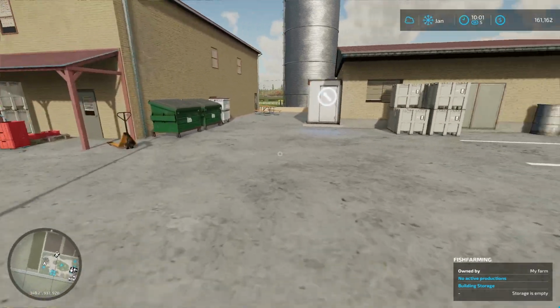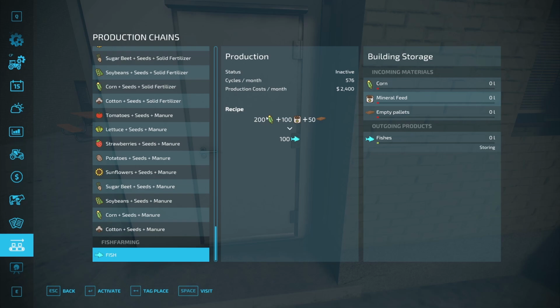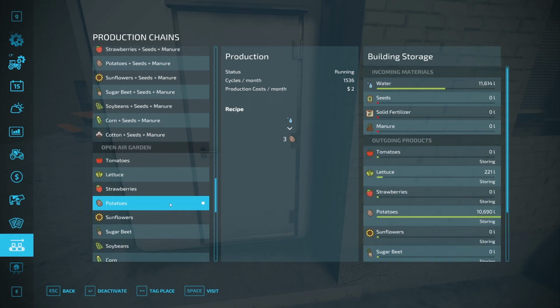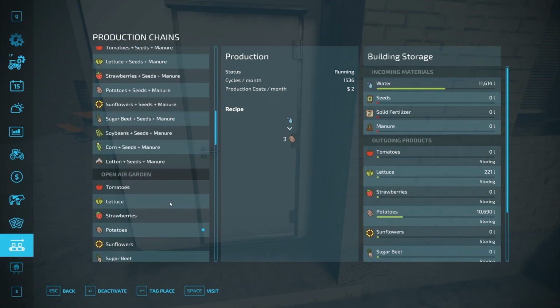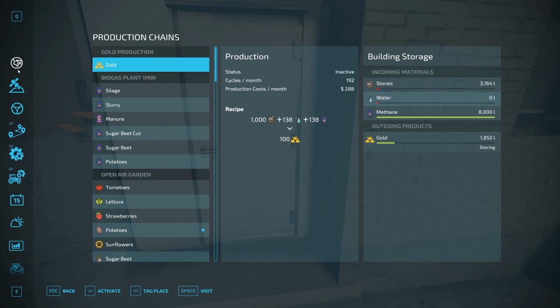Got parking spaces. And this is the production access point. So fish. So we need corn. We need mineral feed and pallets. So we're going to have to do some corn. Alright, so one of our fields is going to have to be corn. And we'll have to get a corn header. That's fine. We can do that. Let me see what else I have running here. Alright, so these are good. We can just leave the potatoes and stuff running. We're out of stone and water over here. We have 1,800 liters of gold. So let's go ahead and deactivate that just to save some money.